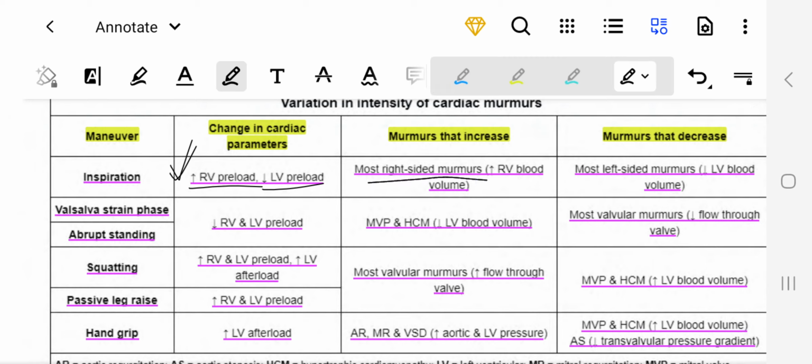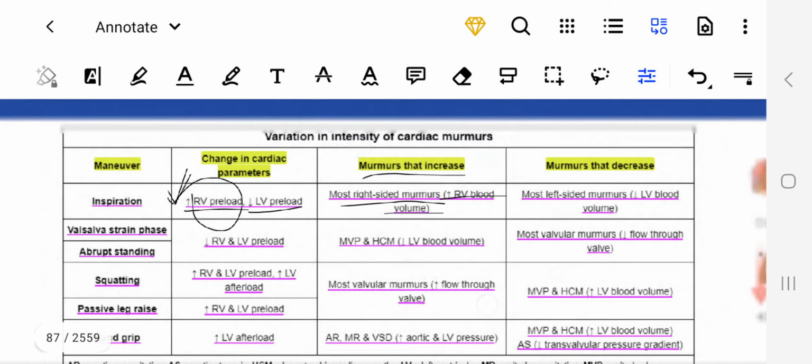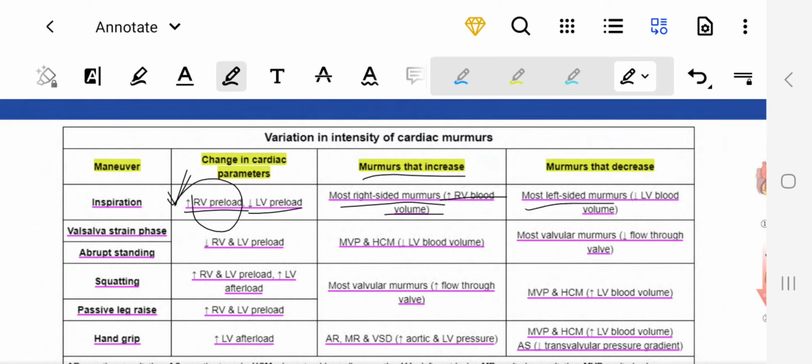Okay, most of the right-sided murmurs would increase, right? Why? Since the right ventricular preload has increased, there will be increased blood volume in the right ventricle, right? So if there is more volume rushing into the right ventricle, that will produce more sound, more murmur, right? So most right-sided murmurs increase with this. Most left-sided murmurs would decrease with inspiration. Why? I talked about this, that the preload would be decreased, due to which the left ventricular blood volume would be decreased. So not that much force, so less murmur sound.